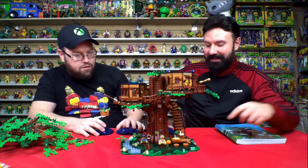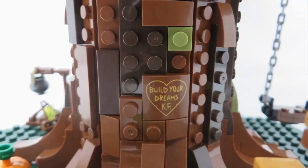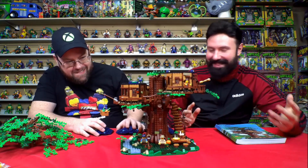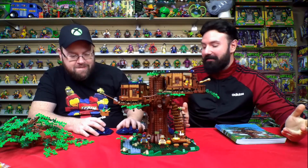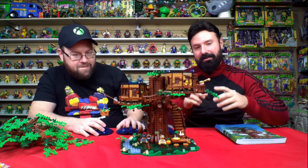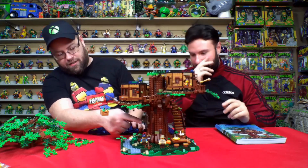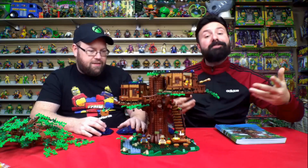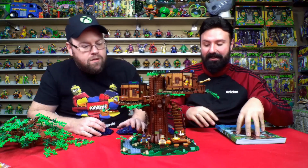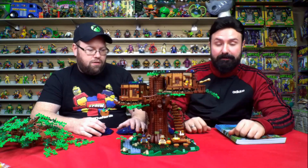Fun note, there's one piece here that has a print on it marked Build Your Dreams. Cool, nice. But it's obvious that that piece was ripped off from Lego, because in this version that print got reversed. In the instruction map it's supposed to go a specific way, over here. So we just flipped it. It's not a major problem, but it's just funny that in this set that thing would have been upside down.